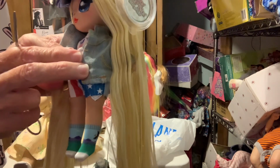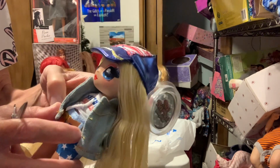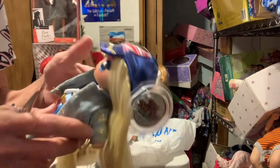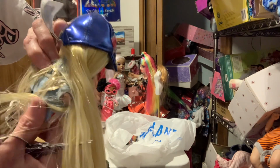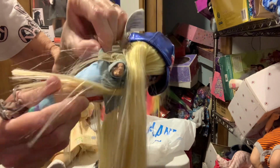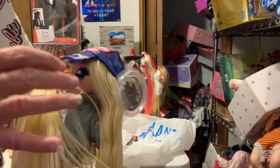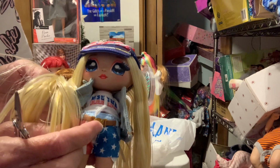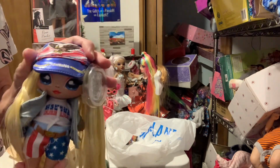And then she's got a little denim jacket with some gold detail on it, and little gold stars on the sleeve. I love the back. The back has gold stars and gold fringe, on the little belt. Got a little eagle belt buckle. Really cute. She's just so cute.